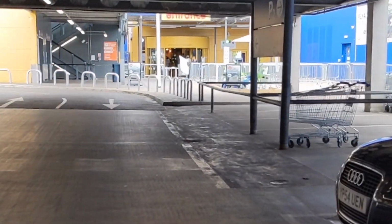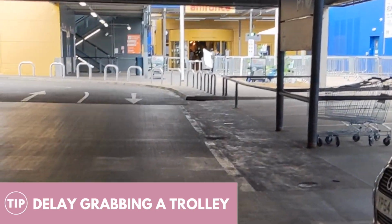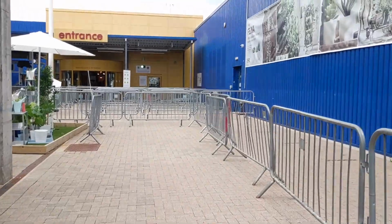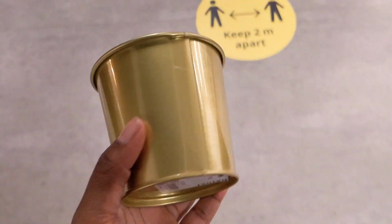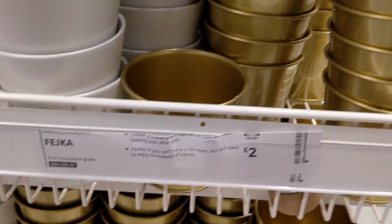And as I'm popping into IKEA, I realised that there's trolleys there, but I actually decided not to get a trolley because I felt like it was going to encourage me to spend more money. So one of the first things I spotted was this gold plant pot, and straight away I had visions of using it for my Budget Planner 3 launch because there's a certain aesthetic that I'm going for.